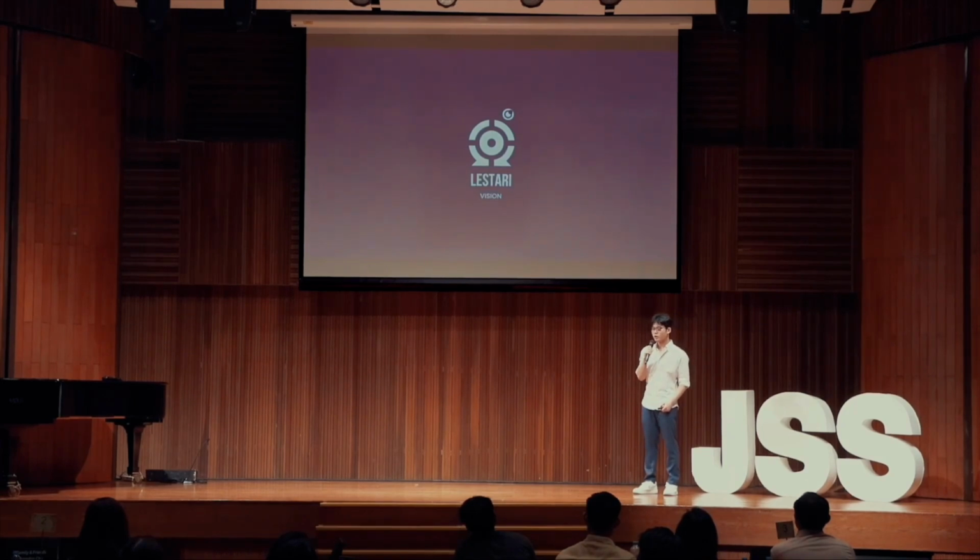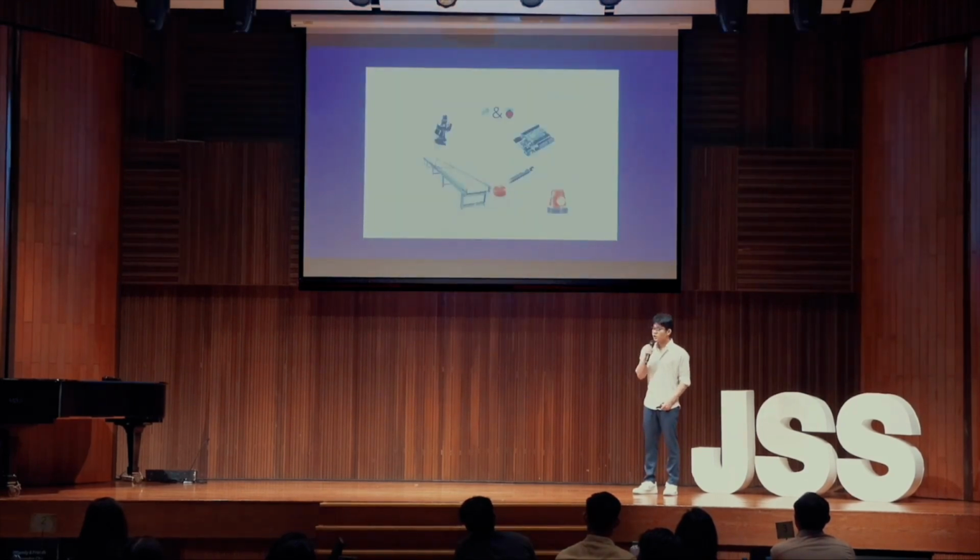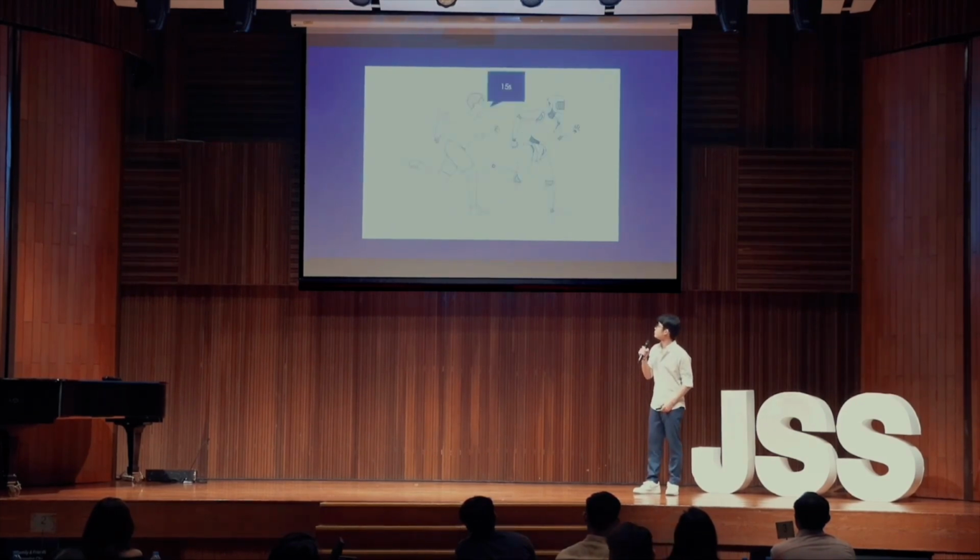This is where Lestari Vision comes in. Lestari Vision is a program that I've made that monitors the tail section of printing machines. This program is designed to stop the machine and alert nearby workers whenever it detects a misprint. In comparison to the 15 seconds that you guys had, Lestari Vision takes a mere 0.54 seconds in order to detect multiple misprints.